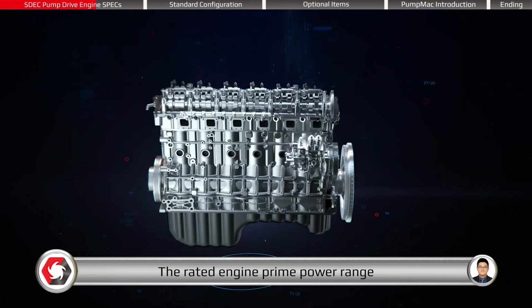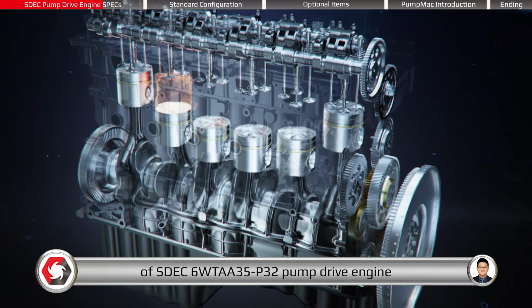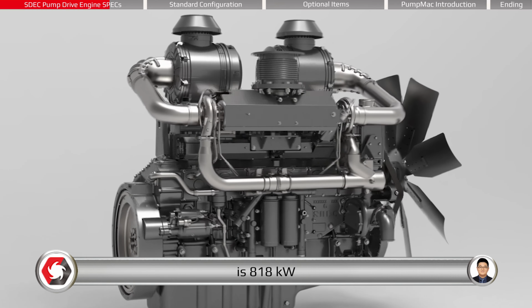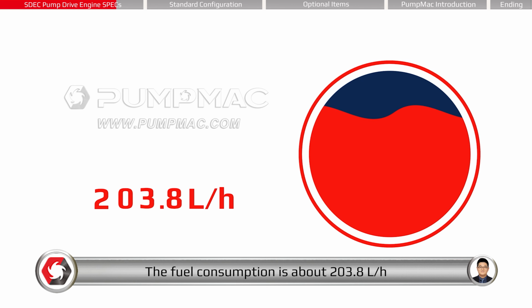The rated engine prime power range of SDEC 6WTAA35-P32 pump drive engine is 818 kW. The fuel consumption is 203.8 liter per hour.